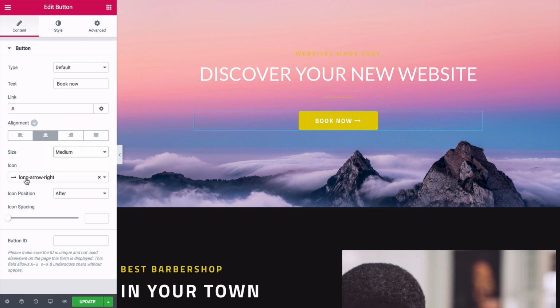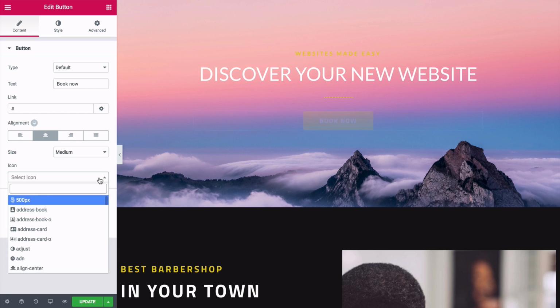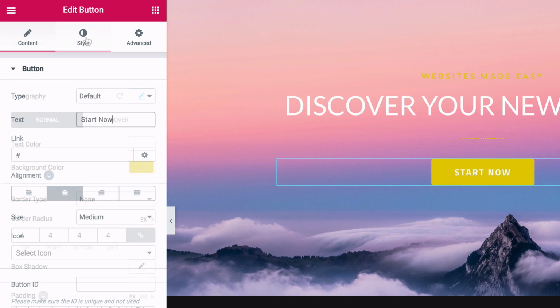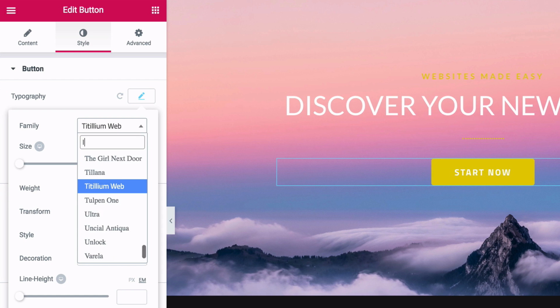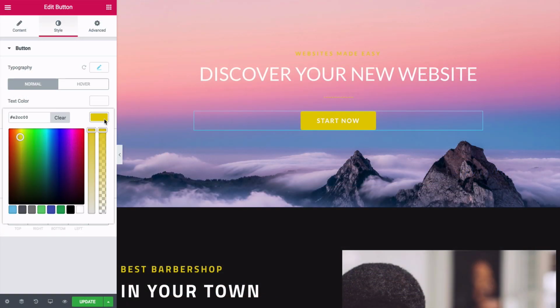And you can also have a little icon. As you can see right now, this has got an arrow, but I'm going to remove this. And in the text, I'm going to change this to Start Now. Again, in style, I'm going to change the typography to Lato. And you can change the text color.